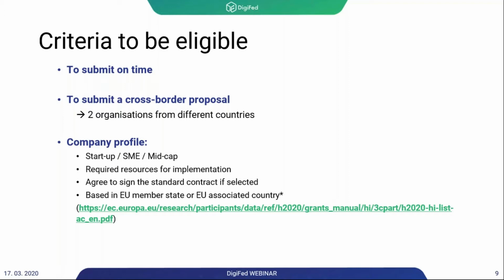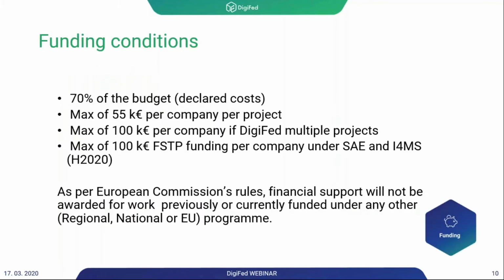So lastly, before we start with our technical partners presentation, what will be the funding? It can cover up to 70% of your costs. It will be a maximum of 55,000 euros per company per project, meaning that a company can be on several projects, but will be able to get a maximum of 100,000 euros on this innovation action. Also, there will be a maximum of 100,000 euros in total, so if you've already received funds from another section on the SAE initiative or the I4MS initiative.